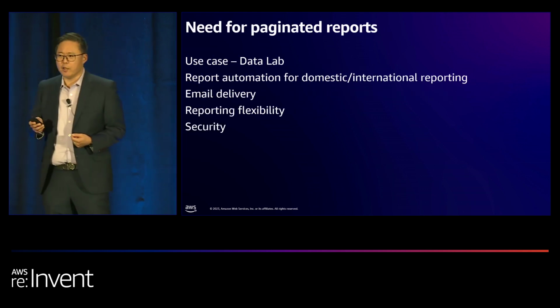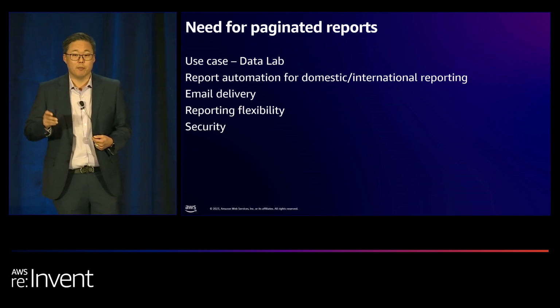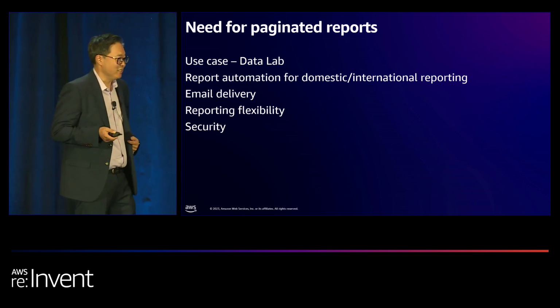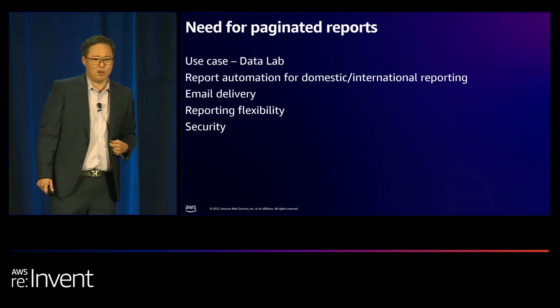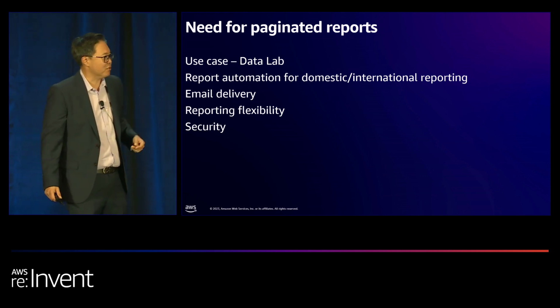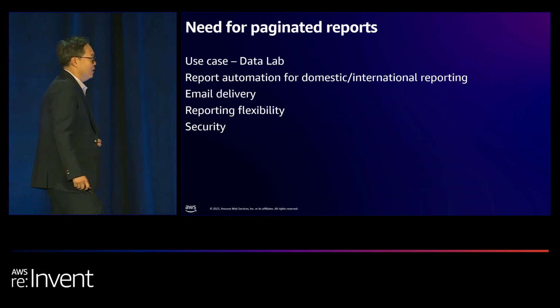But during that time, we also identified a need for paginated reports. It was just a year ago, literally a year ago, I was right there and I was listening to Rahul talk about paginated reports. And a light bulb just switched in my head. And I was thinking, wow, we could really need this.